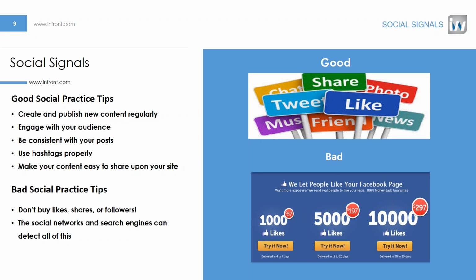But the history of how quickly algorithms can change and adapt to different factors is basically saying that there's a good chance you could get left behind if you're only focused on the current SEO landscape and you're not looking forward to how these different channels are going to be playing a huge role down the road. So, just a little brief overview of good social practice tips and some bad social practice tips.